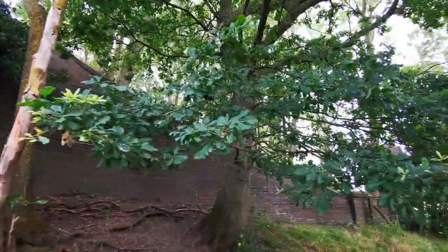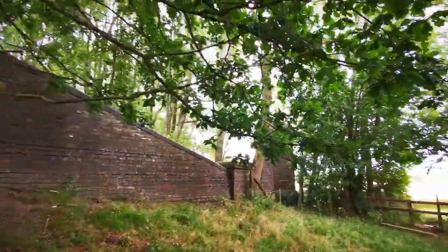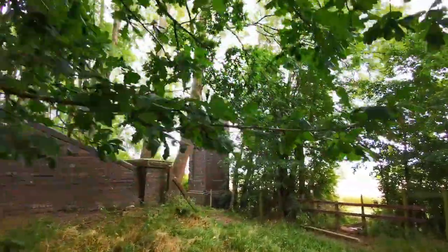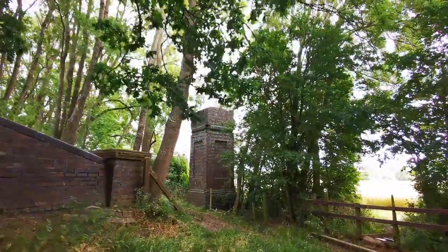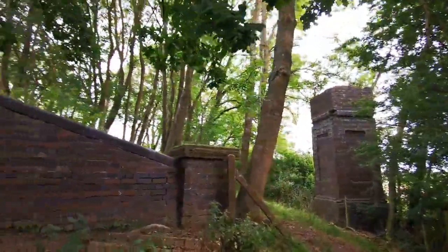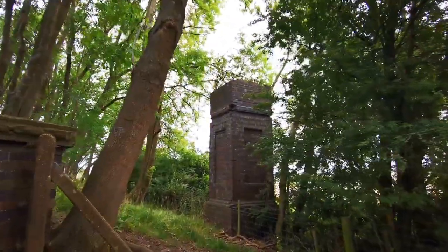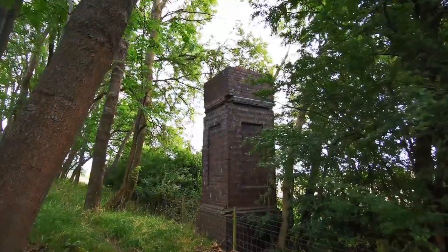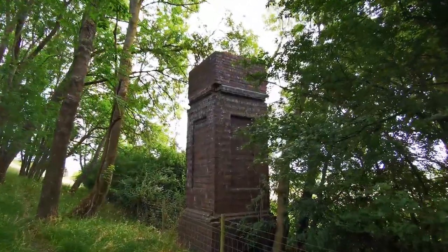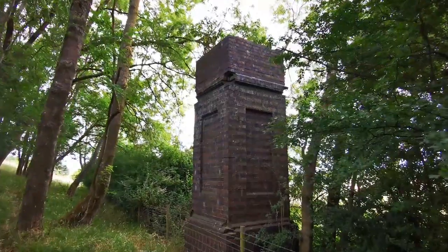So at the end here we have, he says, try not to fall over, a water feature. A water feature, that sounds nice. So look at that, that's typical GCR. And then this bit here, look. Look at that. That is absolutely amazing. How has that survived?